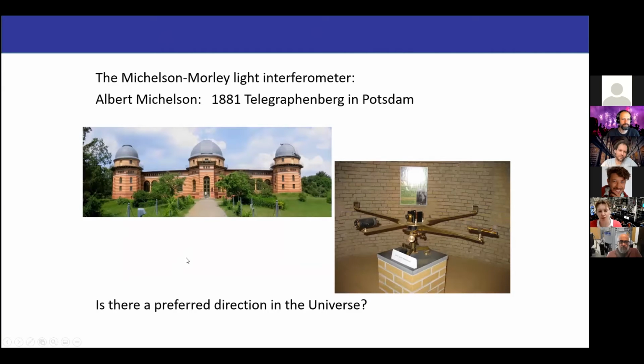Of course, we do also other measurements, local position invariance and so on if you do clock. But let's focus on LLI. This is basically a repetition of the Michelson-Morley light interferometer. So that was first done in Potsdam, as you know, more than 100 years ago in this beautiful setup. And the question is, is there a preferred direction in the universe? Is the pillar of Einstein's equivalence principle really a solid pillar or not?